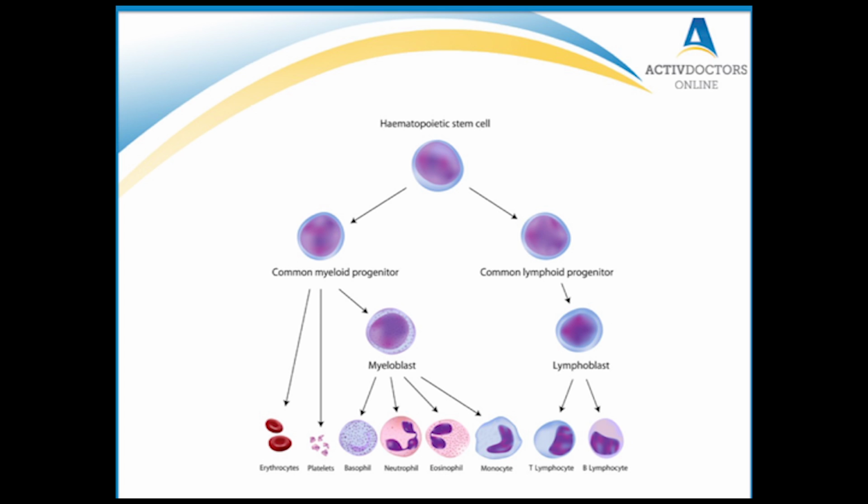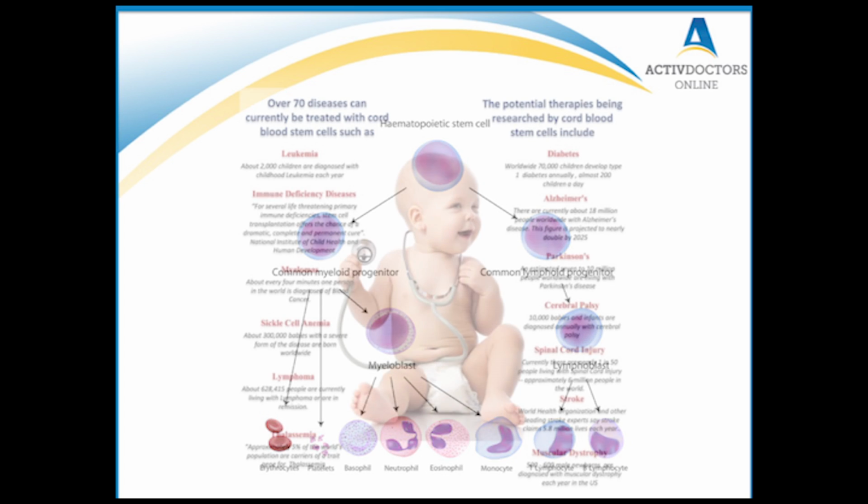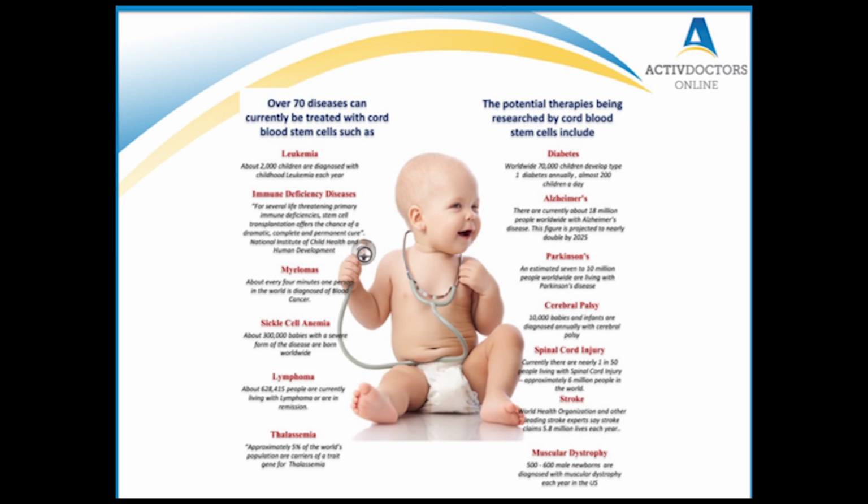Let's go on to the next slide, and we can see some of the diseases that can be treated with hematopoietic stem cells, such as those that you get from cord blood. On the left side, you see the ones that we already know can be treated with stem cell transplants of hematopoietic stem cells: leukemia, certain immune deficiency diseases, myelomas, which is a type of white blood cell cancer that people tend to get in their 50s and 60s.